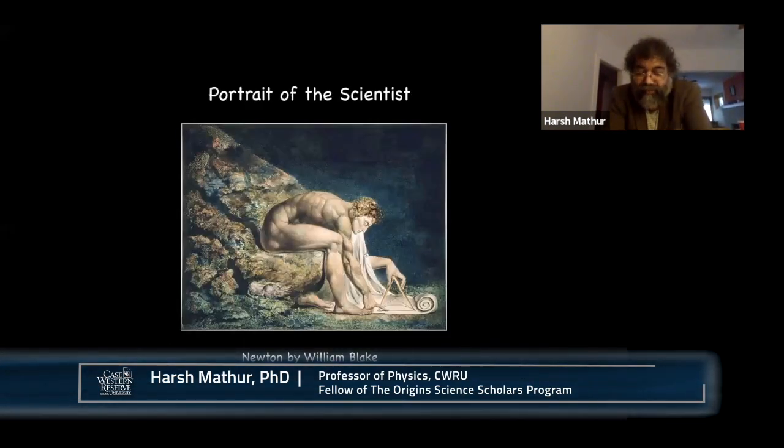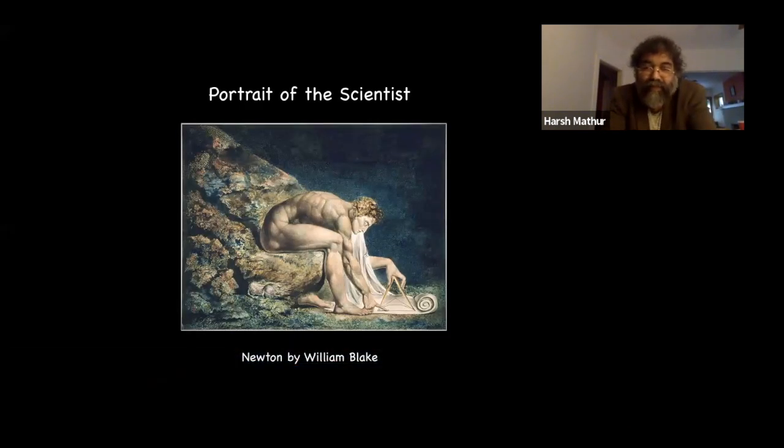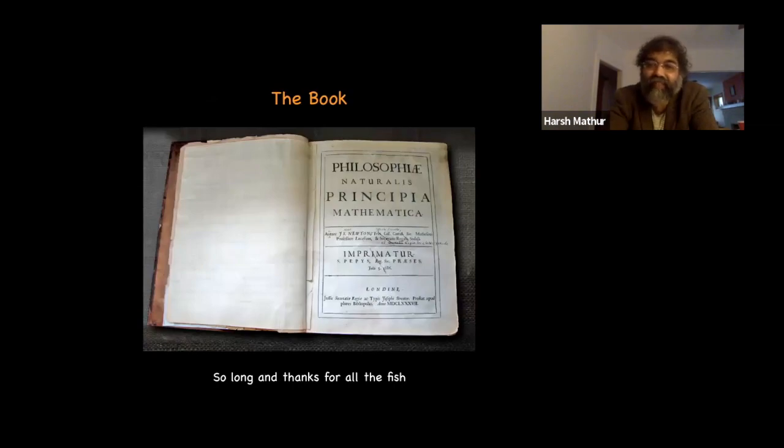So here's a picture of Newton by Blake, showing him as a mechanical god of the universe. I don't think it was meant to be complimentary. I think Blake found Newton's vision of the world, mechanistic and deterministic, really quite horrifying. In any case, it certainly shows the impression that Newton made on his contemporaries.